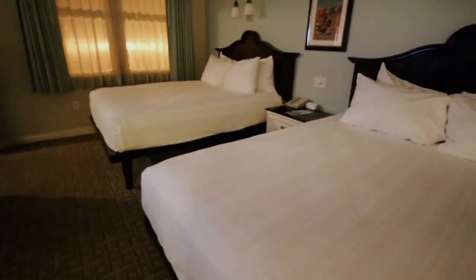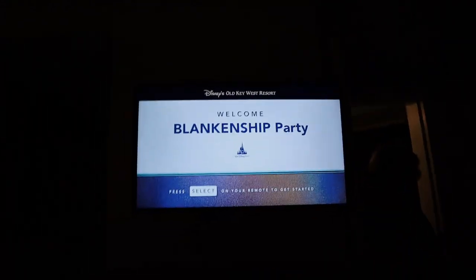Yes. Is the birthday girl ready? Yes, I am. Yay! We got some different beds going on. We have the welcome Blankenship party. We need to put a little crab tree in there, but yep, we are at Old Key West.